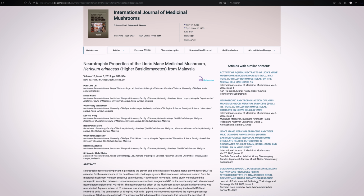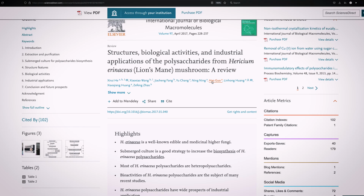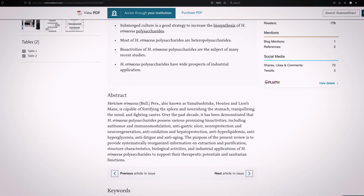Here's another one. Neurotrophic properties of the lion's mane medicinal mushroom. So this is showing some of the factors in terms of nerve growth factor, right? NGF, and how that can help with peripheral nerve regeneration. Here's another one. Here we go. Over the past decade, it has been demonstrated to have various promising bioactivities. We have anti-tumor, immunomodulation, anti-gastric ulcer, neuroprotection, neuroregeneration, antioxidation, hepatoprotection, anti-hyperlipidemia, anti-hyperglycemia, there's blood sugar regulation again, anti-fatigue, anti-aging.